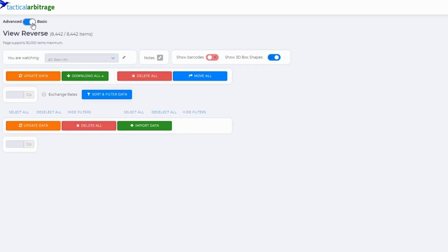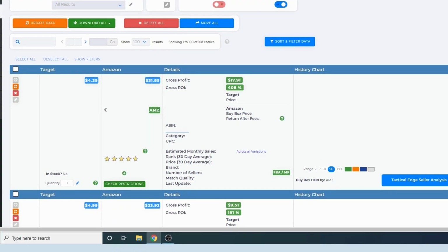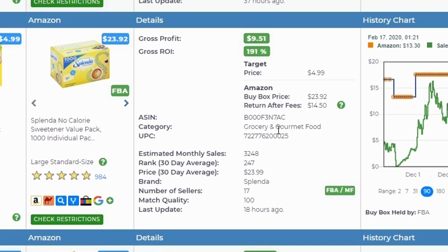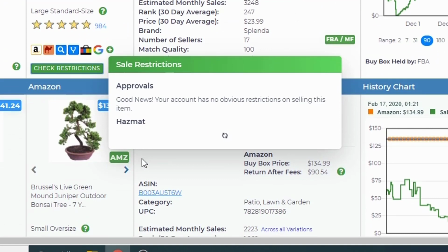When you come over to basic, you can see things are displayed with a lot less chaos, and right in front of you, you can see the store, you can see Amazon, you can see how much it should be at the store, you can see Amazon's buy box price, you can see what your gross profit should be, your return on investment. Here's the category: estimated monthly sales, average 30-day rank, average price. I mean, everything you need is right there. You can even check your restrictions from right here to see if you're able to sell the product.